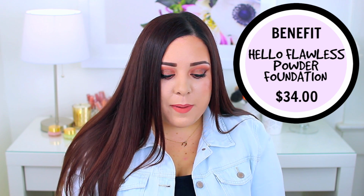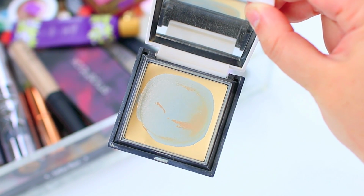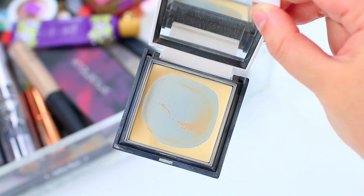I am pretty much done with the Benefit Cosmetics Hello Flawless Powder Foundation. I have the shade I Love Me Ivory, and I'm sad about this product because it's not cruelty free, so I won't be repurchasing it, but I've pretty much used up the entire thing. I have a little bit around the edges. It's kind of hard to use now that I only have like this much left, but I am going to do my best to use up the entire thing before I toss it.